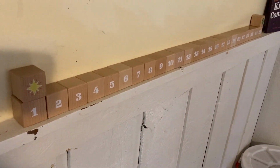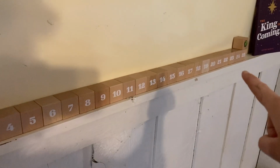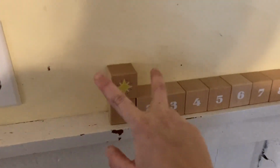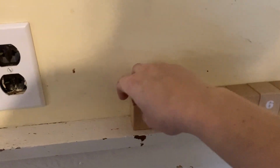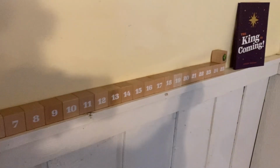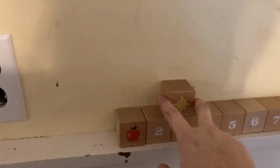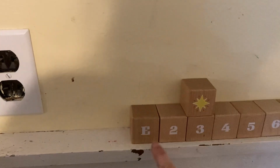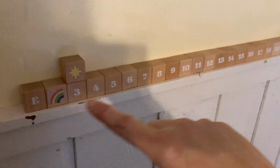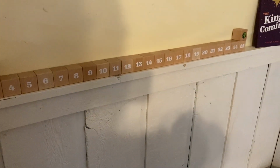The way that this number calendar works, we have our star on top of block 1 for tomorrow, and the world is all the way down there on block 25. Tomorrow, which is December 1st, we'll move the star to number 2. We'll turn number 1 to its picture, and we'll read the number 1 story in the little book that comes with it. Then on day 2, the star moves down. This one turns to a letter, this one turns to a picture, and you keep going with that sequence. Eventually it spells a secret message, which I'm not going to spoil for the kids, and the star makes it all the way down to the earth.